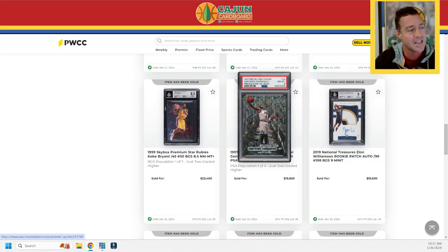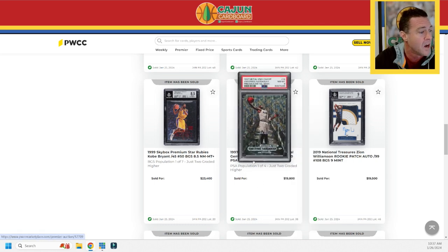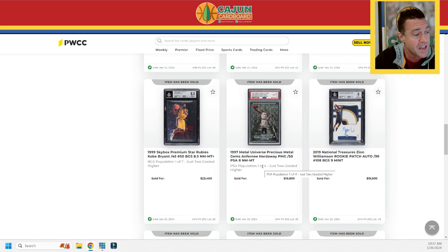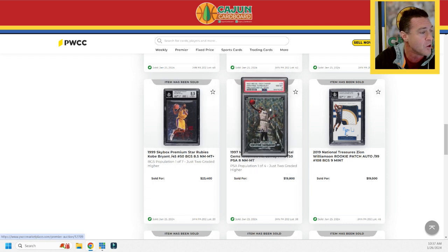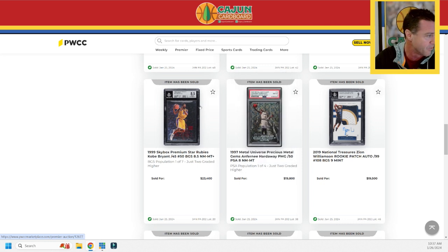We got a 1997 Metal Universe Championship Precious Metal Gems. These were serial numbered to 50, remember. Number 14 sequentially. This is the third PMG for all of those players from the 97 and 98 years. $19,800 for this Penny Hardaway. It is a pop 4 and a PSA 8, and only 2 are graded higher. For those of you who don't know, it's very difficult to grade PMGs. It's just very, very difficult.